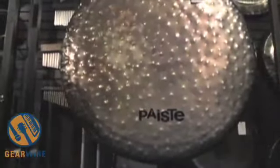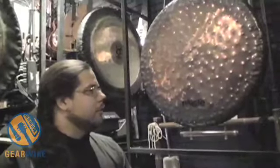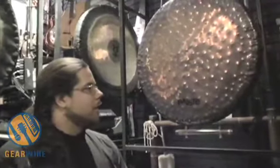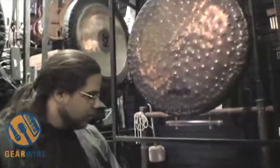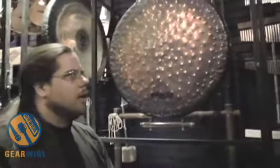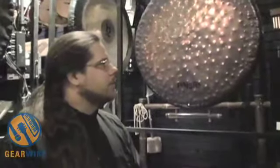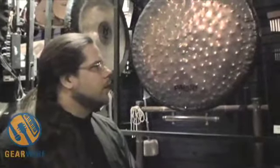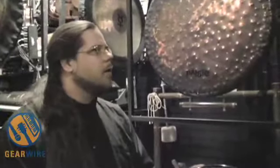The correct way to say it actually is Paiste. It is a German name, Swiss name. It's a European thing, and they are a wonderful company that's been around for a good long time now. They've made an awful lot of different innovations to the world of the gong in terms of different styles of design and tonal characteristics that they've been able to create out of these different kinds of metal.